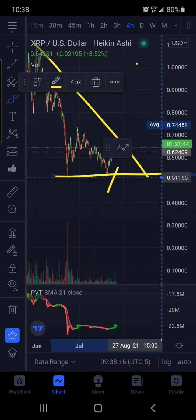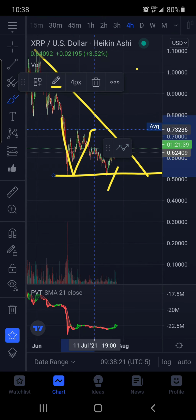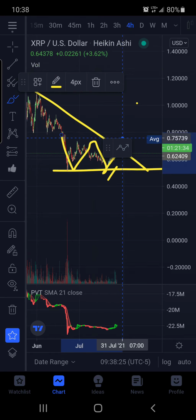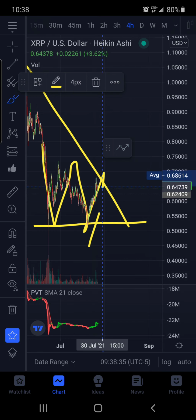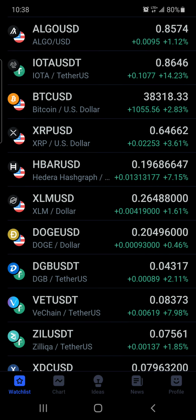I had a steady support here, guys. So we had 1 down, then we came up, right? 2 down, then we came up. And if we hit that corner just right, we hit that at the corner, and then we come down. But you know, that would put you at anywhere between 68 and 70 cents when you hit that corner on XRP.